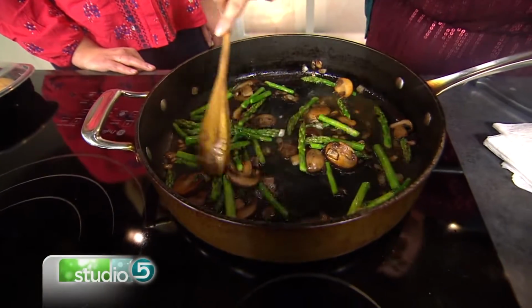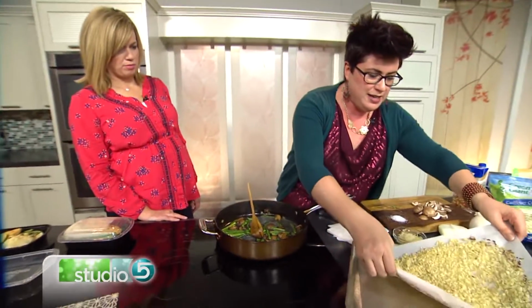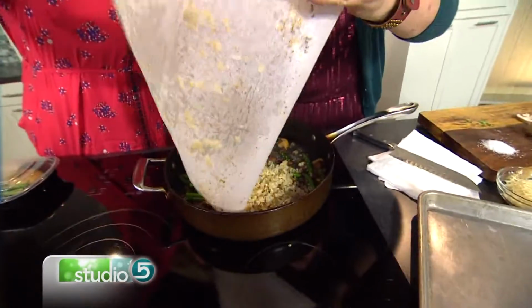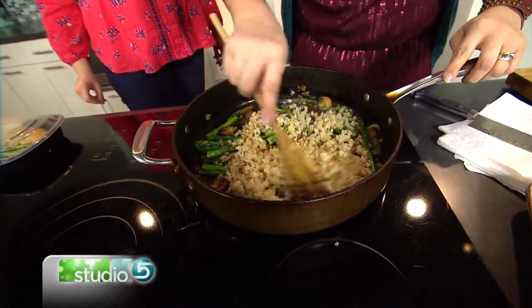And then we're going to add the cauliflower rice. Okay. So let's just grab this, and then we'll just put it right in. Grab that top if you wouldn't mind. The veggies are your starch. The cauliflower is the rice. It is. Okay. So we've got that. We're just going to heat that through again.